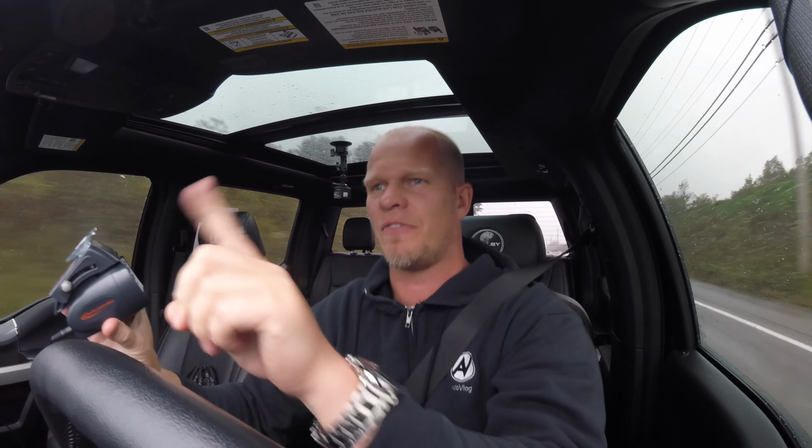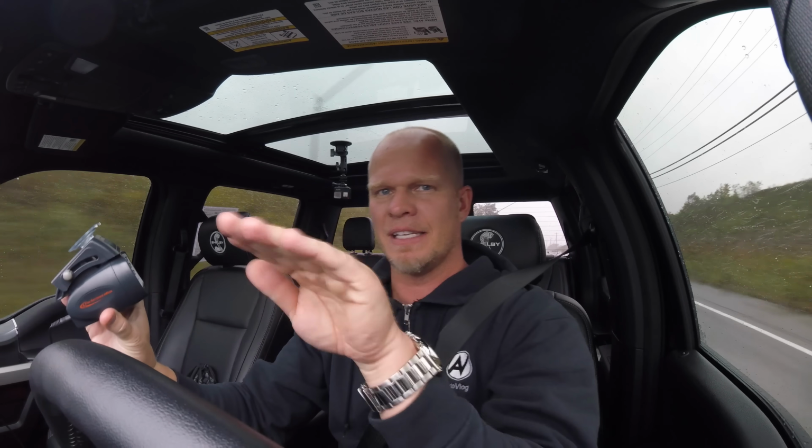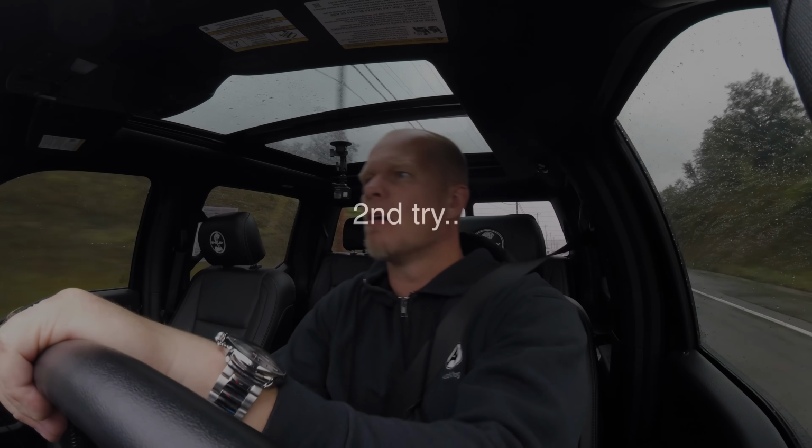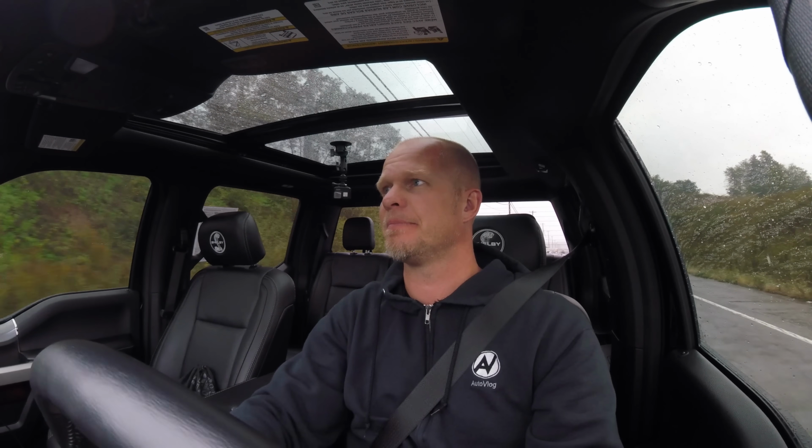Actually not that impressive. The Raptor is faster than that, but this is in a slight uphill grade, and we did get some all-wheel drive wheel spin. I don't know how much better we're gonna get in this rainy weather here, but we're of course gonna try again. All right, so here we go again. This time it's a slight downhill grade. Hard to find a straight road in the Pittsburgh area.